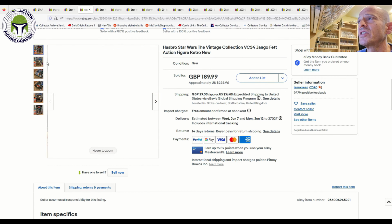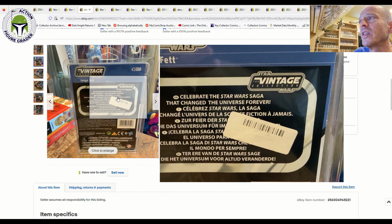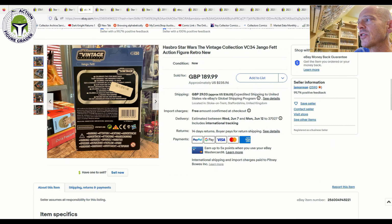Next up was a beautiful example of the US release for Jango Fett unpunched card. Really good shape overall. I'm not sure if this barcode price sticker is on the back of the card or if it's in the star case. Hard to tell. It looks like it is on the card.